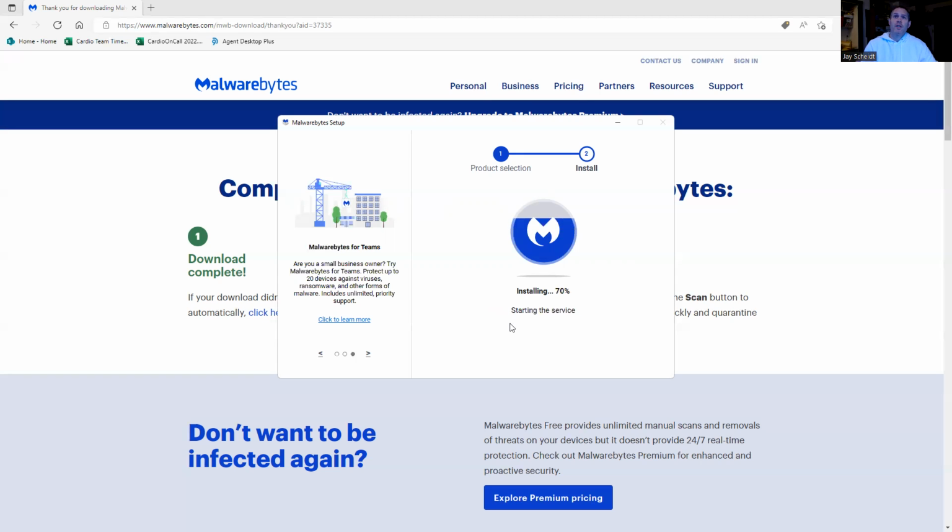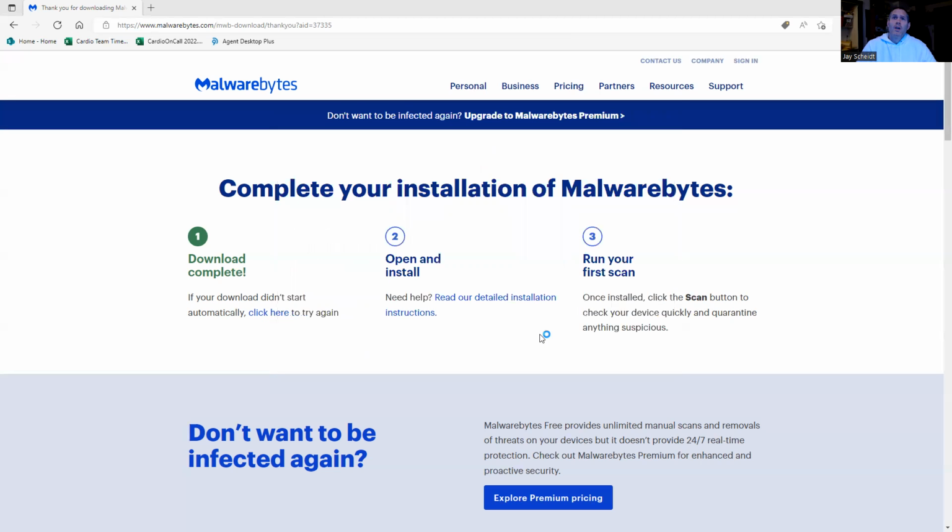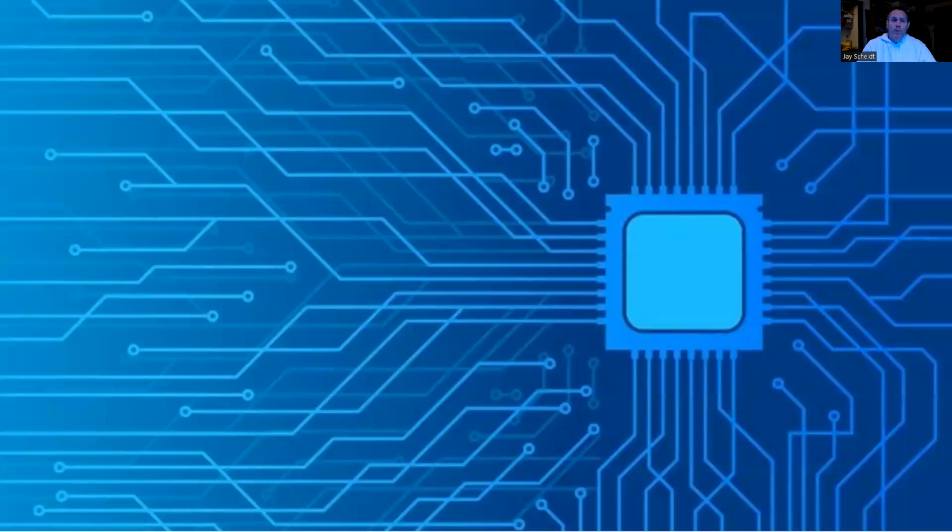As you can see, it's going rather quickly now, starting services, installing 72%. It's a really quick process, you guys. If you just have a couple of minutes of patience, you can do whatever you've got to do in the background. But here it's done. Clicking done, going to click out of this page since we don't need it anymore. And it will take a few moments for MBAM to populate and start moving it up to this monitor.